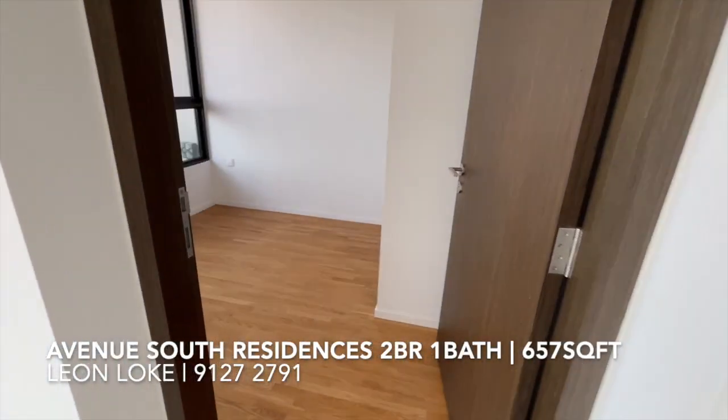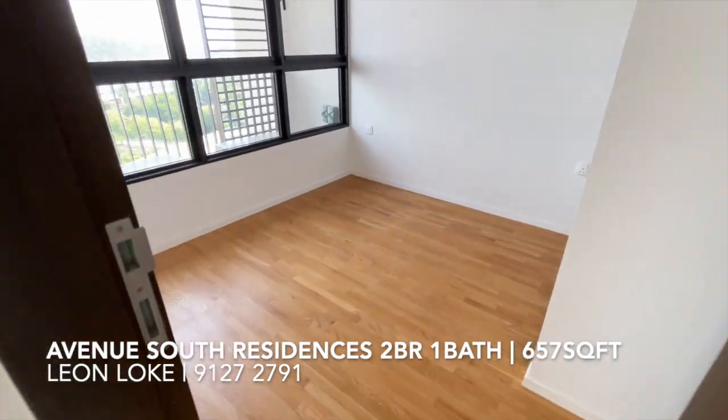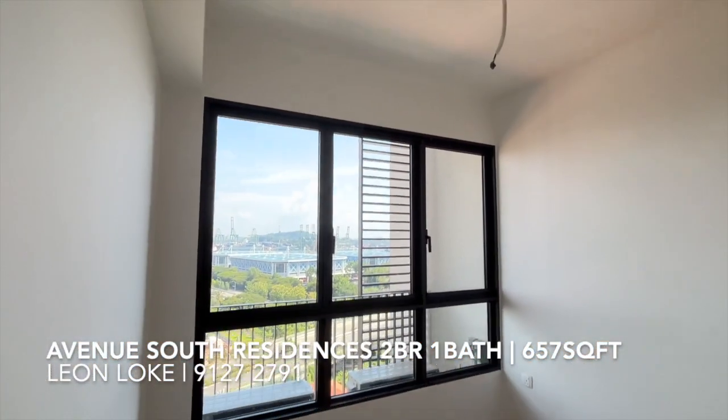So this is the other common room. Sorry, my nose is a little bit affected because of the dust over here.